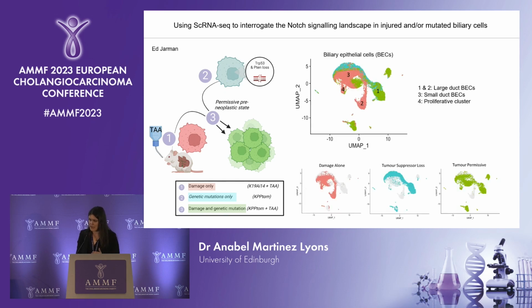And he generated this UMAP. So all the cells you see here are cholangiocytes, but different types. So you see large duct cholangiocytes in 2 clusters, small duct cholangiocytes in 1 cluster, and then a proliferative cell population as well. And at the bottom, you can see the cells that cluster from hepatic injury alone, tumor suppressor loss, or a combination of the 2, leading to this tumor-permissive environment. And you can see that this is kind of an amalgam of the previous 2 graphs.